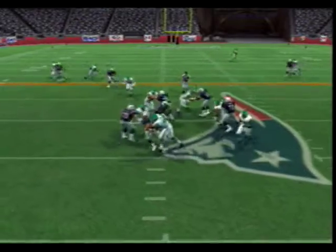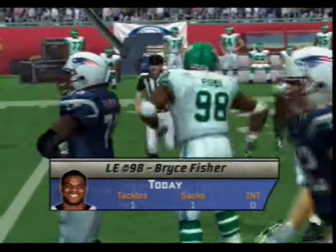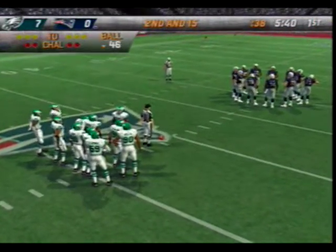It's a blitz. Big time left. That was just a big time play by the defense. They got low on the defensive line. They pushed the pocket. And they were right there to bring him down.